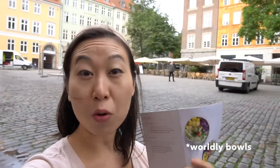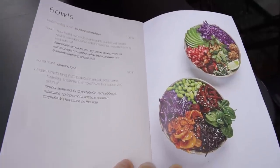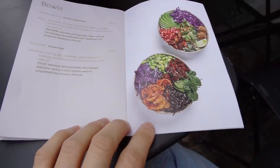There's different burgers, which I think I'm going to be trying for this. And then there's desserts, and also they have these worldly bowls. So they have a Korean bowl and a Middle Eastern bowl, and they all look super, super delicious. So I'm thinking about which ones to choose. Really, it's all raw and it's vegan, says the sign right there.